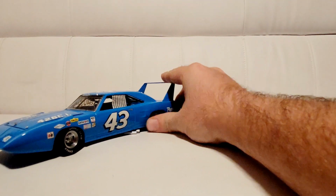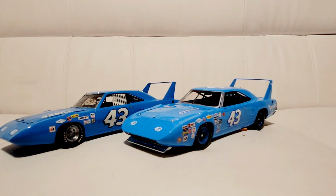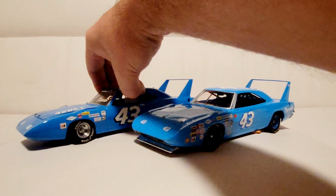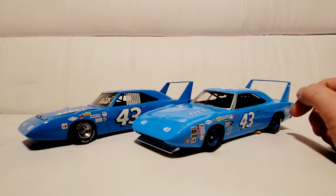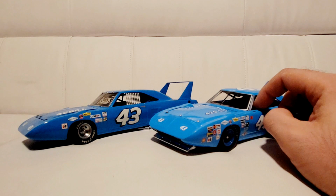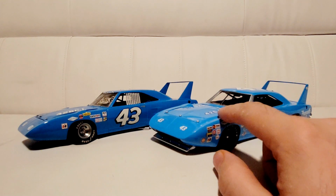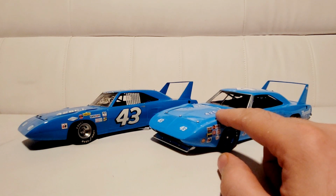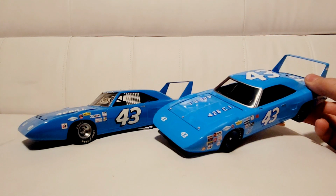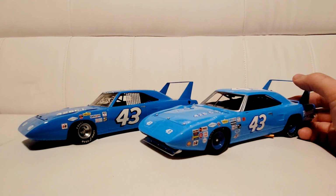So unlike my other review with the Lionel Racing Petty 200th win car, the Pontiac, versus the Franklin Mint 200 win car, these are pretty good in terms of detail. I mean, there's really not a lot to disparage between the two. But as you can see, the camera probably picks it up. This is kind of a different shade than this. And believe it or not, this is probably closer to Petty Blue than this car. But it changed quite a bit over the years.